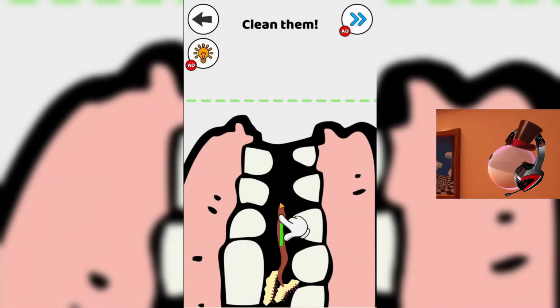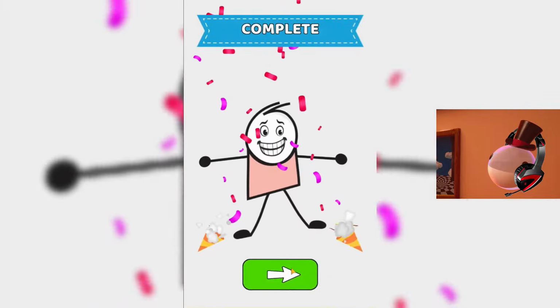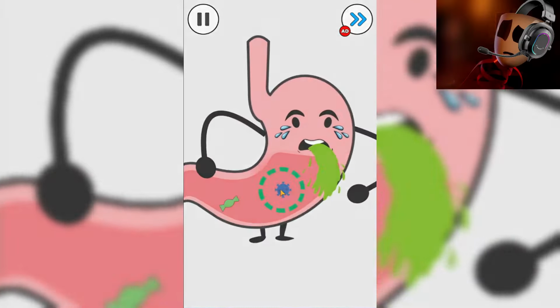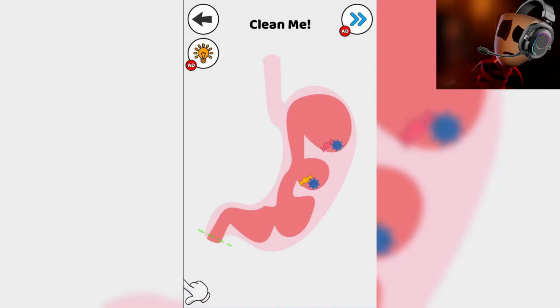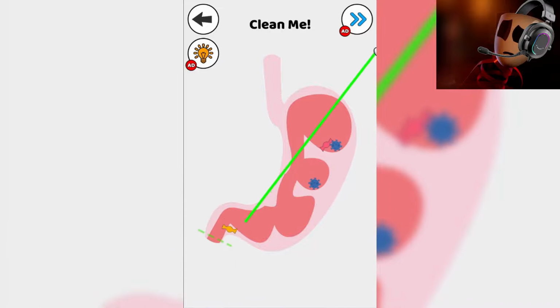Wait, is this a repeating level again? Oh my god, we have already done this. This game is really starting to make me very angry. Okay, guys, this is starting to really piss me off. We've already cleaned the stomach before, and for some reason we need to go through this level again. It looks like there's some kind of bug in this game that's preventing us from playing this game normally and enjoying it. So I think it's time to try changing this game to another one.